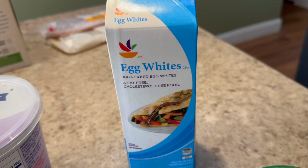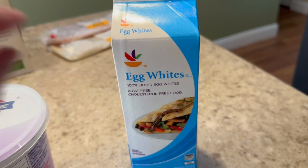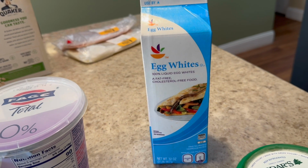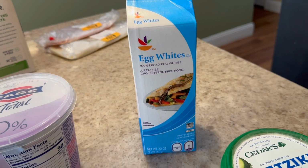Okay, I think this is the last of the protein. Just some egg whites. I buy them all the time. I don't want to run out because I've been actually using a little bit more in my quesadillas and my omelets. So I didn't want to run out. Again, this was on sale, I think. So I got just another container.